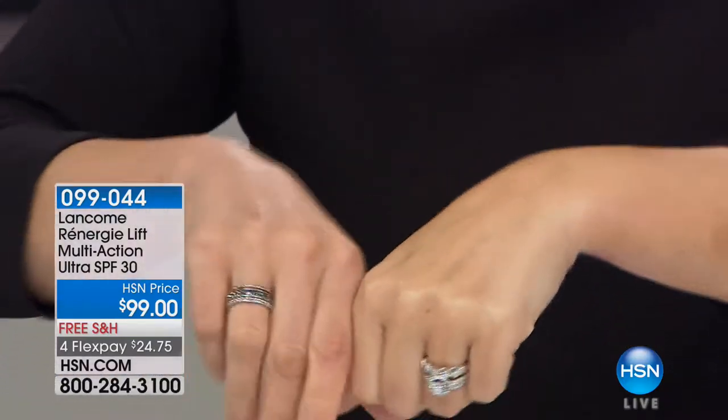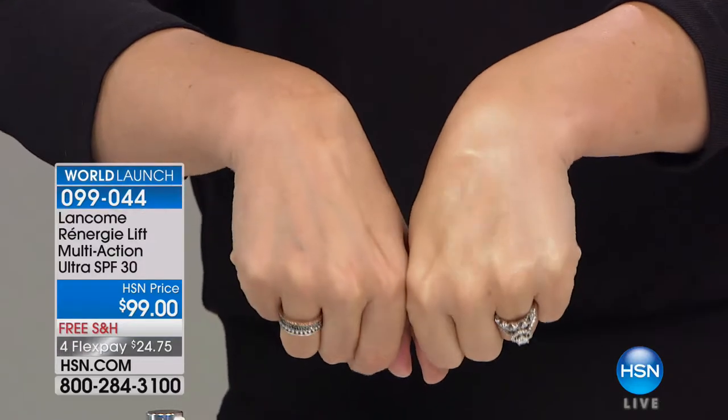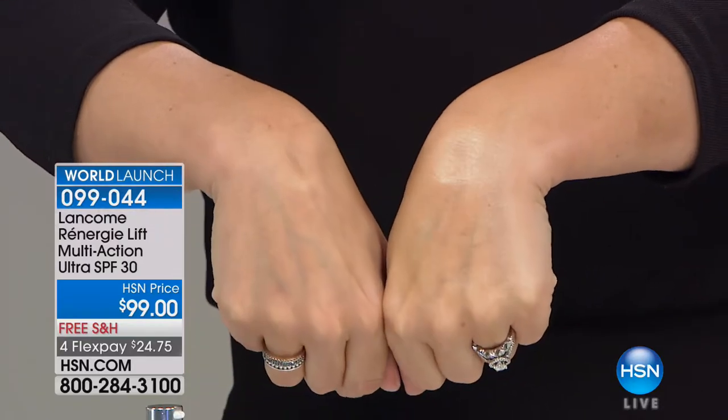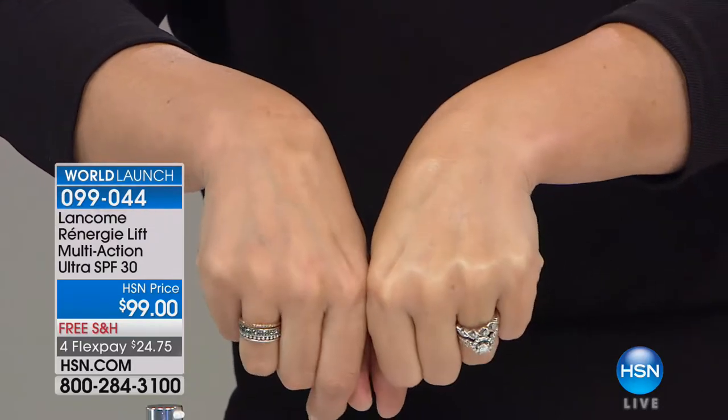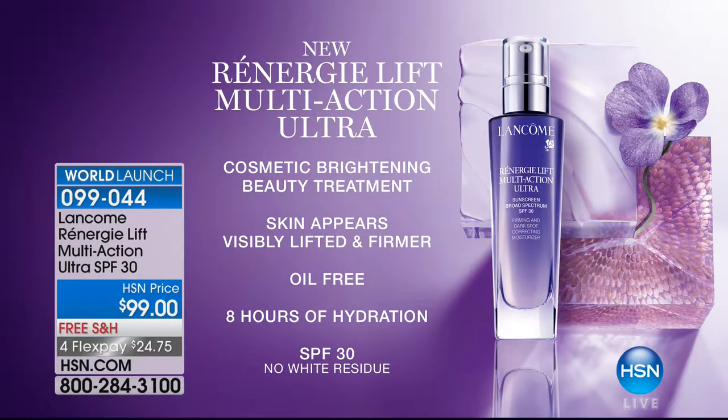Take a look at how easily that blended into my skin. Look. And this is an SPF 30. Oh my gosh. Look at that. It's amazing. Finally, a product that you're going to love. I know I need to wear an SPF, right, but I just don't like it. You're going to love this.